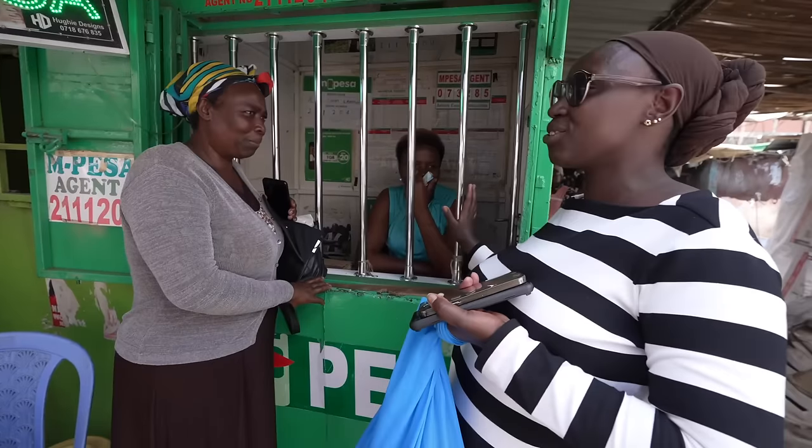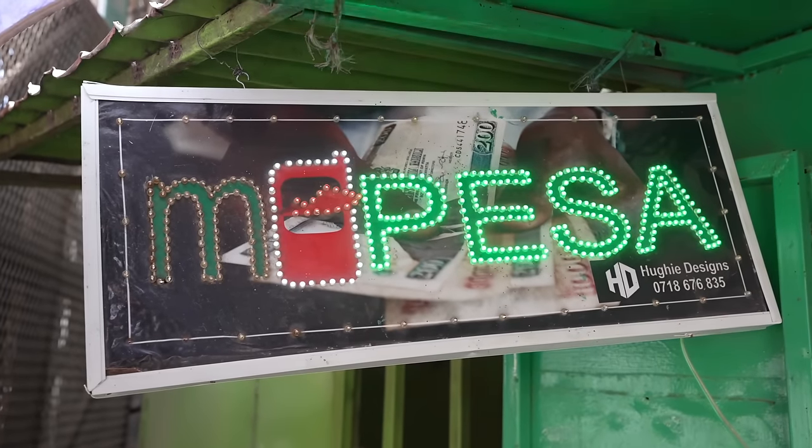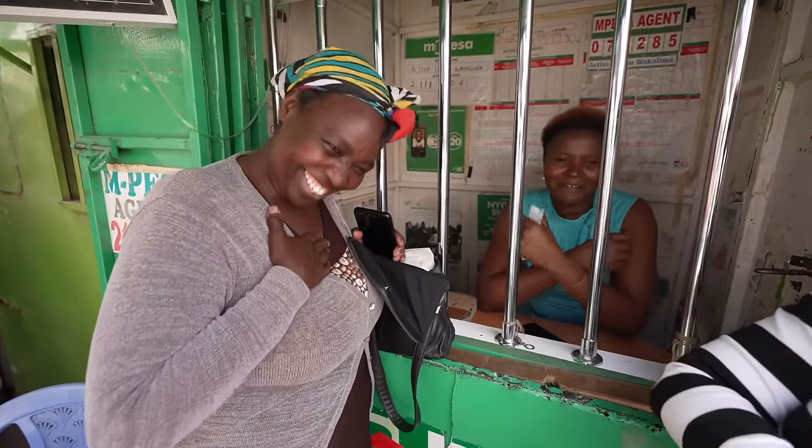Ultra sweet. This is an M-Pesa. The one we were talking about, we are telling you about it. It's M-Pesa banking. It's a mobile banking thing. She's my sister, and she's my mom. Oh, fantastic. Yeah. Thank you so much.